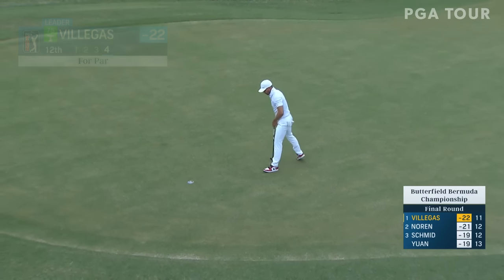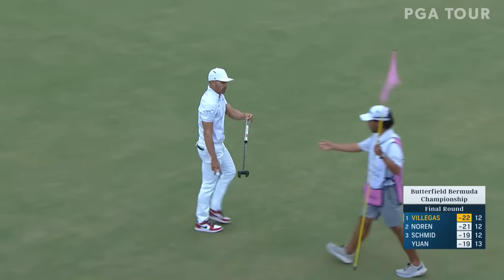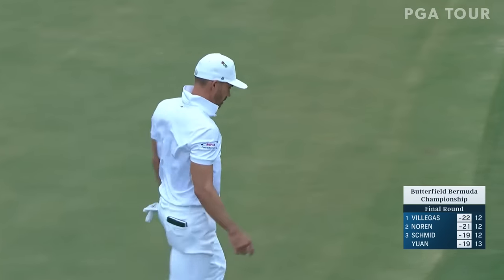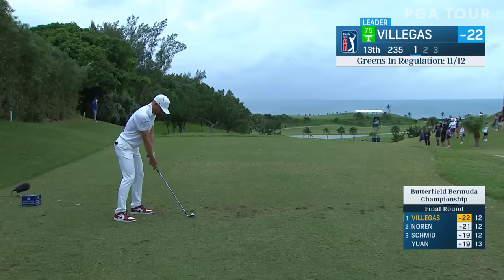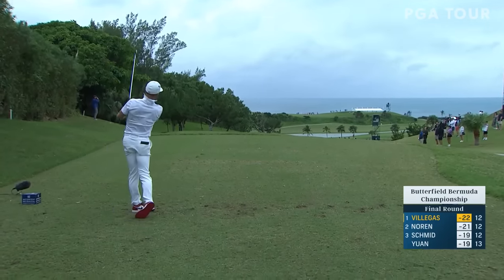Two-shot swing here. Looked comfortable on that. Craig just stepped up, went right straight through his routine, knocked it right in the center. Like I said, that's a big confidence boost. He's found something that is really working. He doesn't have to think about it. He can just get up and play golf.